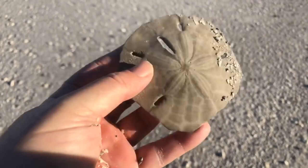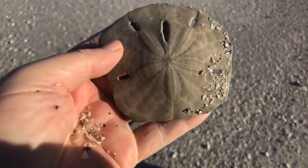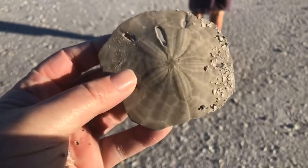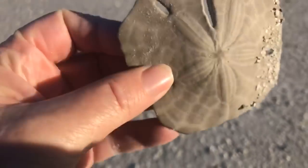There's a lot of these. Just people, make sure they're dead before you take them home. Sadly, the red tide, I'm pretty sure, killed these too. Nice little sand dollar there.